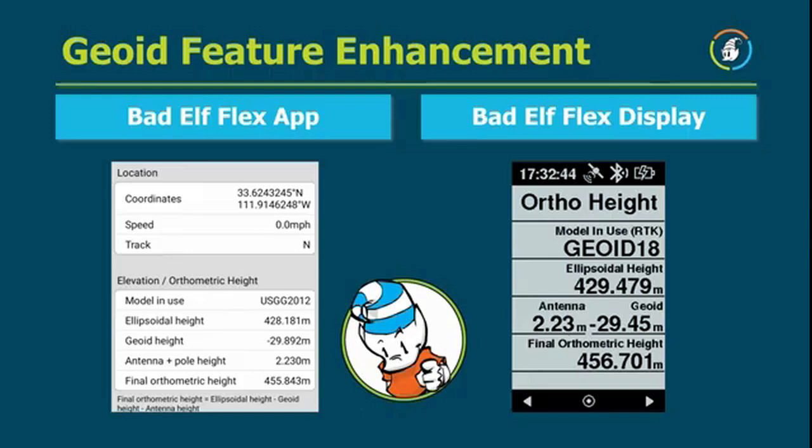The screen on the right is the same kind of screen that you would see on a BAD-L Flex. And if you'll notice, we're showing the model in use. So the model in use on the left, having been in SBAS mode, I switched over to RTK on the exact same point. And you could actually see that there are minor differences, which is what you would actually expect.